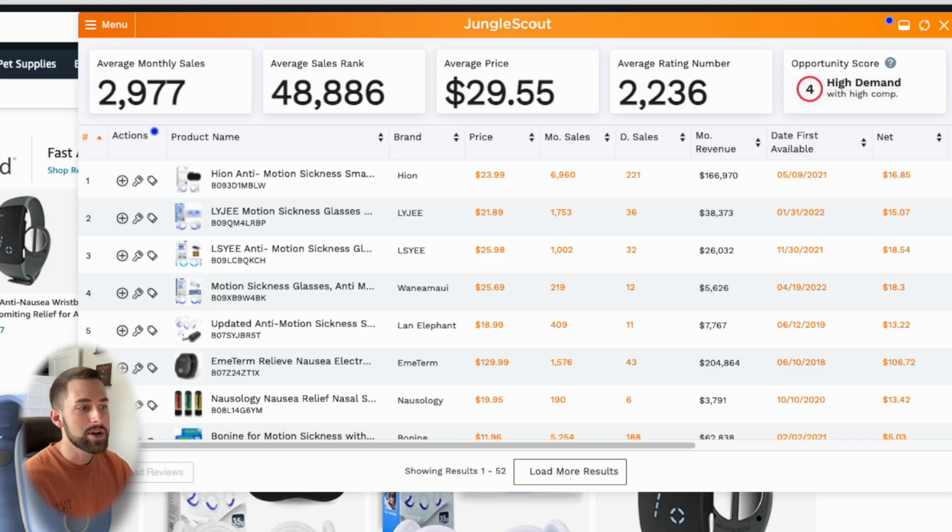Next, let's move over to the Jungle Scout Chrome extension to see how Jungle Scout is actually rating these 52 top results. As we can see, these numbers are very high. We have an average review number of 2,236, an opportunity score of 4 out of 10, high demand and high competition. But you should never just take this for what it is, because there's a reason why this data is saying that is basically a bad opportunity, and all these sellers have extremely high reviews.